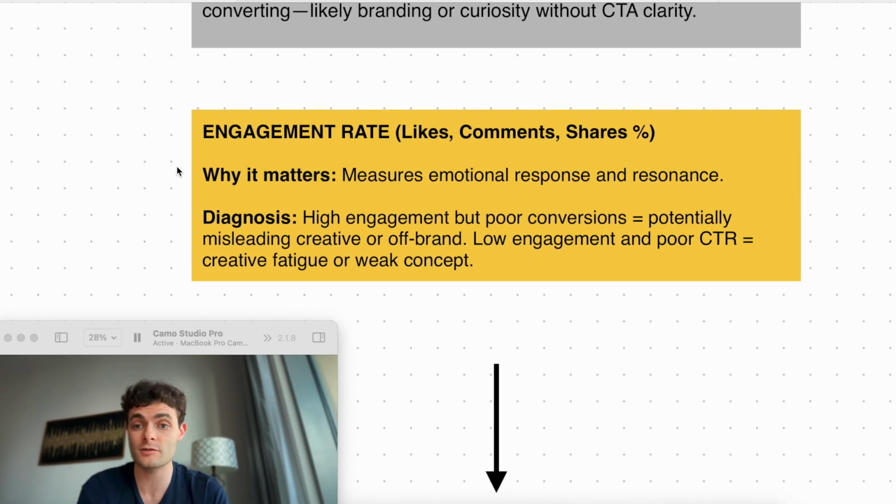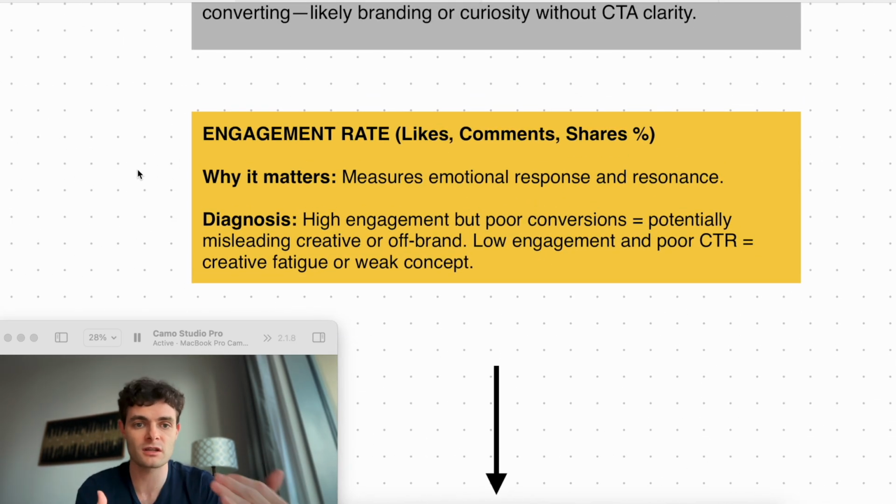Another one, just quickly, the last one, and we have many more, but this is just to give you a scenario: engagement rate, likes, comments, shares, percentage. Why does it matter? Because, of course, it matters. I don't need to explain this.